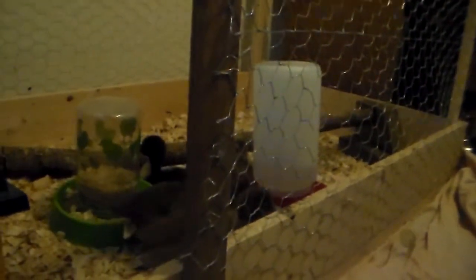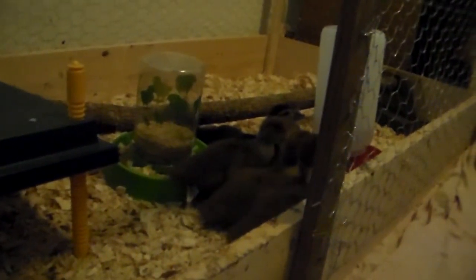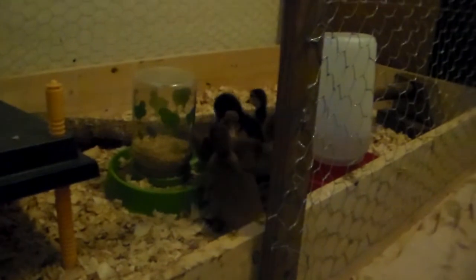God, they're so cute. We don't know if any of them will be show quality because they just came from a local farm that wasn't really breeding show quality birds. I'd love to get my hands on some show quality, but we might end up with some of these guys being show quality. And they're great meat ducks. They're really just wonderful pets.